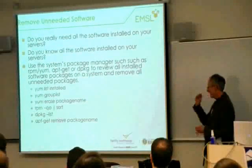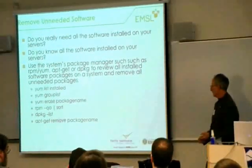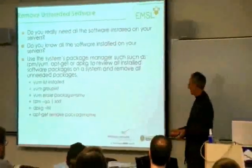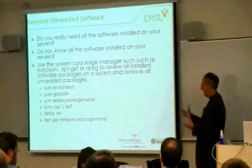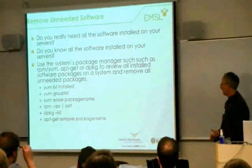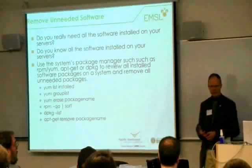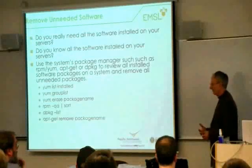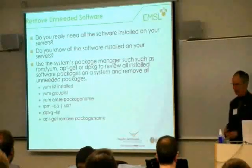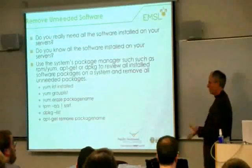If you're on a Debian system, you can do apt-get remove package name if you want to get rid of a whole group of things. And that will get rid of that whole package. There's a similar command on Red Hat systems, yum remove package name. That's the way it goes. The whole idea is that you want to have less there, so there will be less attack.